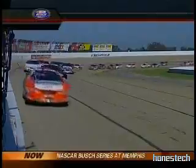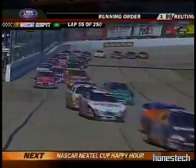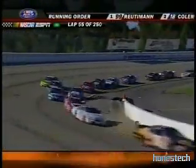Just going back to green flag racing here at Memphis Motorsports Park. It is David Reutimann trying to hold off the aggressive Brad Coleman. And that's the freight train coming down the back straights behind both of them.